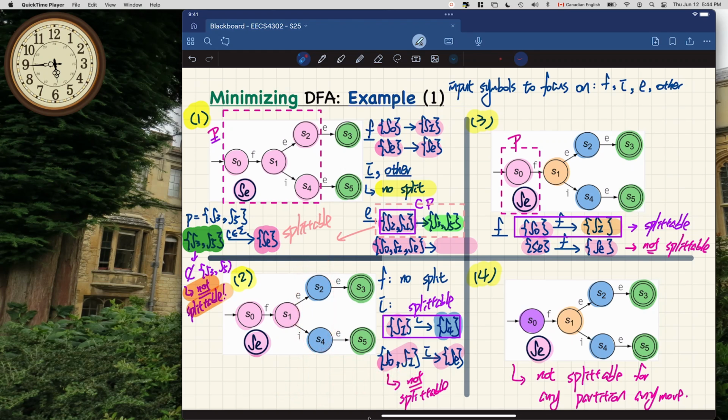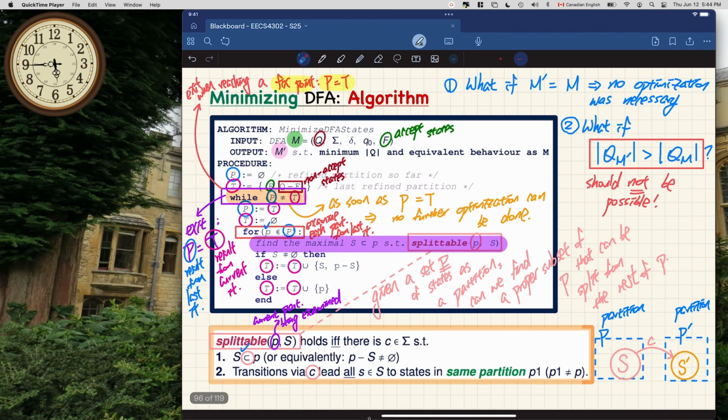Also, your fellow student asked me, is it okay if I only split out S2? Let's say I will make S2 maybe brown, and then I'll keep S4 blue. Also, you cannot do it because, as I said, it has to be maximum.